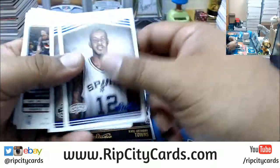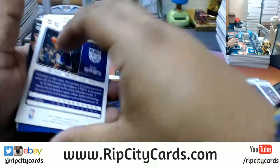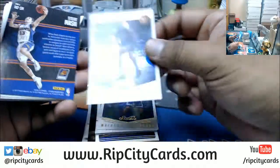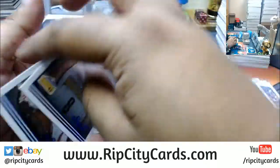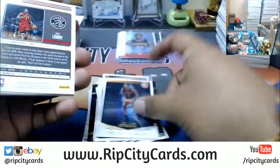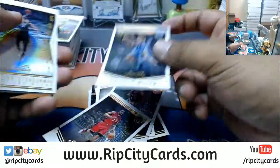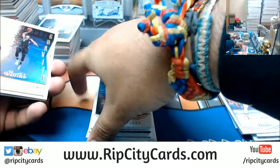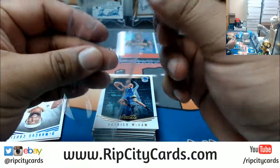Kemba. Dame Lillard. Malachi. Dwight Howard. I mean, that guy's been bouncing around. Steve Nash with the insert. Danilo Gallinari, James Harden, Dwight Howard, Kyle Lowry, Patrick McCaw. Giannis in die cut for the Bucks.